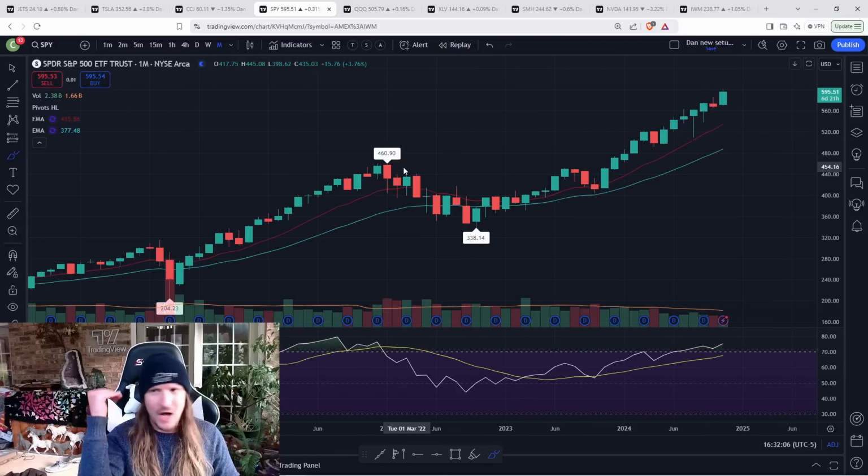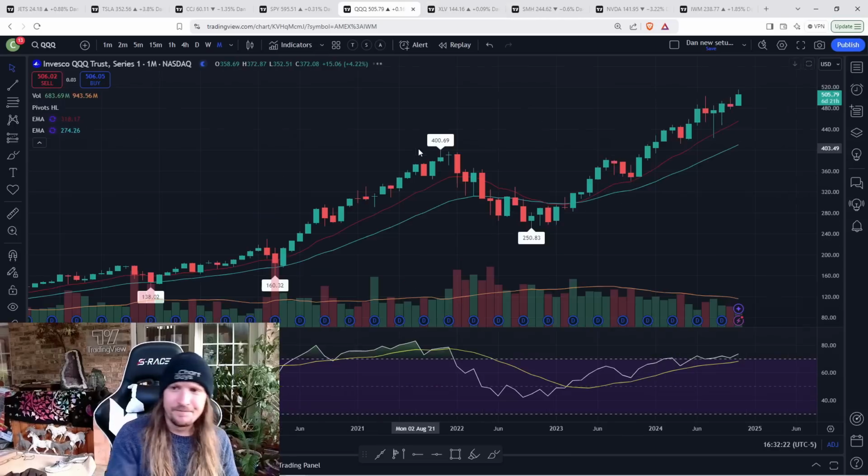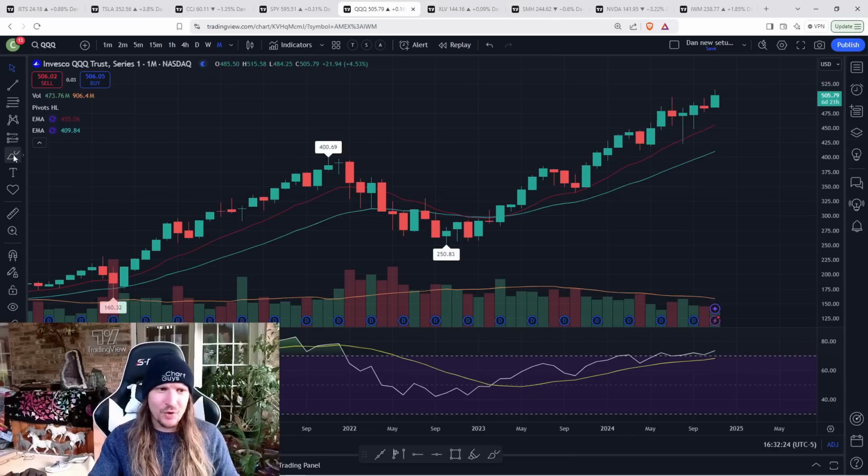Again, I know I'm not trying to nail a top. I know that trying to nail a top in a blue sky breakout is a fool's game. Yes, things can be extended for a very long period of time, but I want to find some guides. So QQQ monthly. All right, every pullback that we've seen since we convincingly turned back to Team Bull.